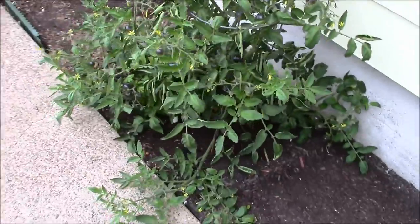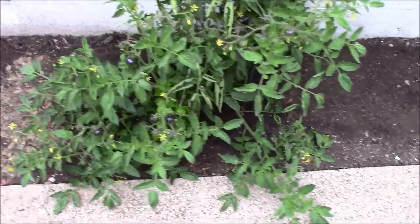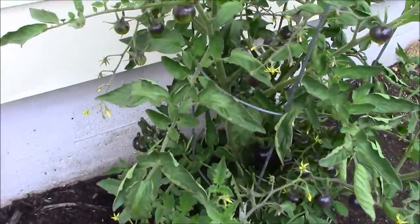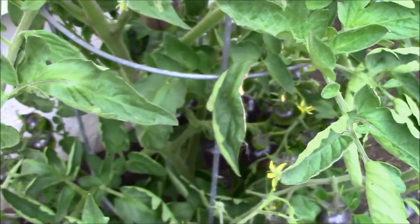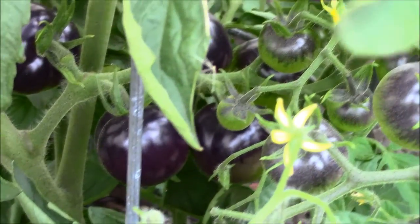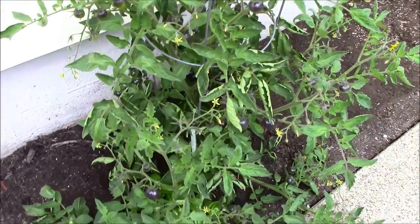There's my indigo rose. This thing is creeping out into the driveway. I gotta pull it up. This one is doing relatively well too. I cannot wait to taste these. I have no idea, but those things are definitely black tomatoes. I'm loving it. These will make a good contrast next year against the red ones.